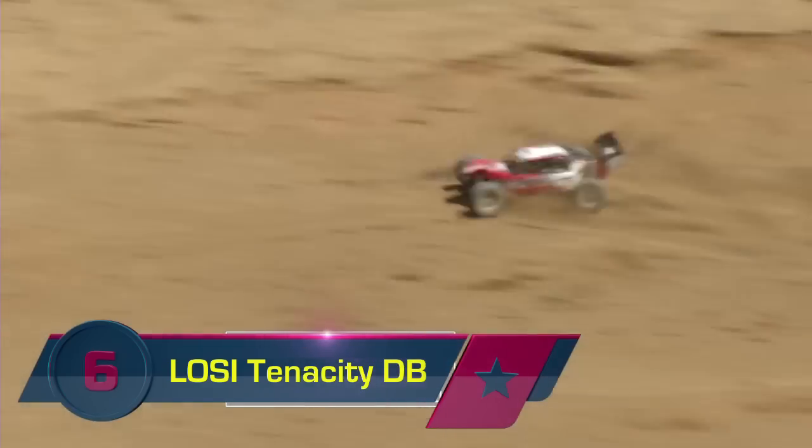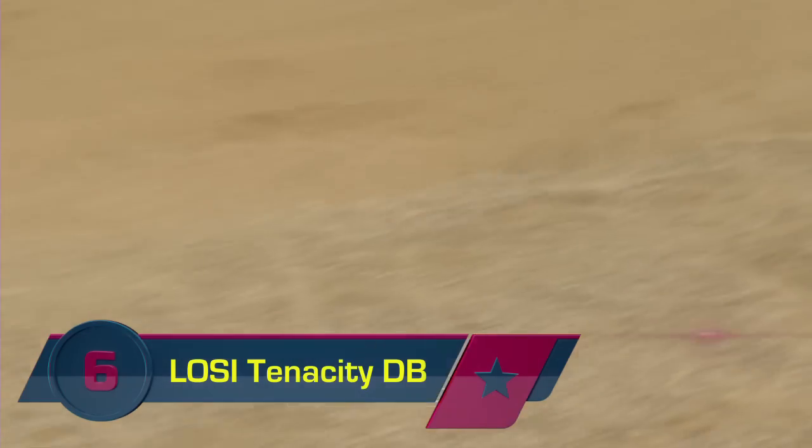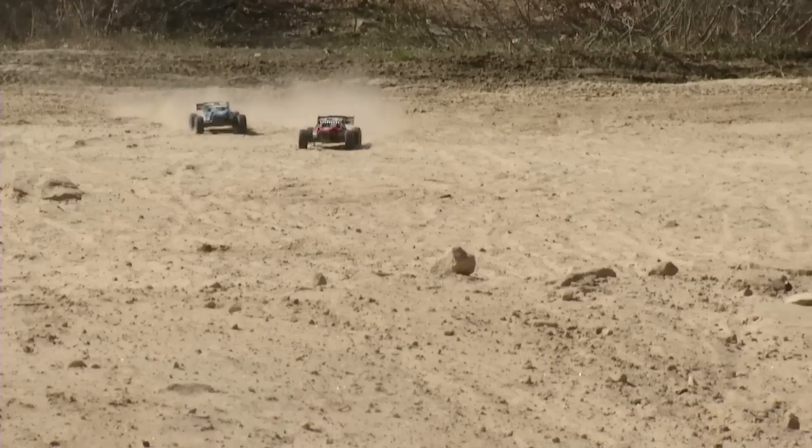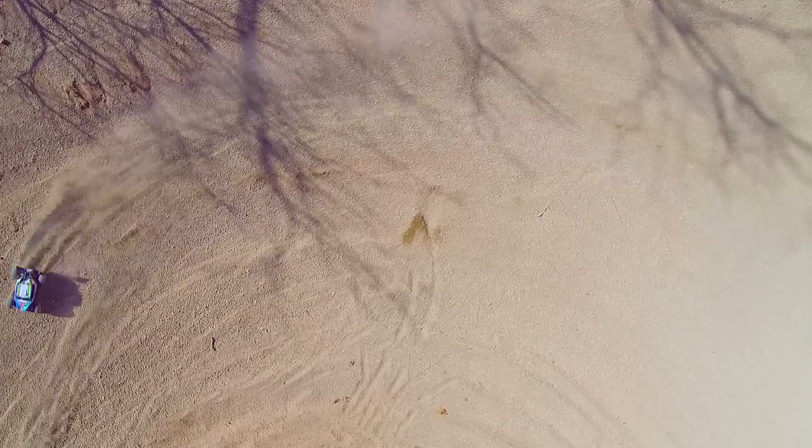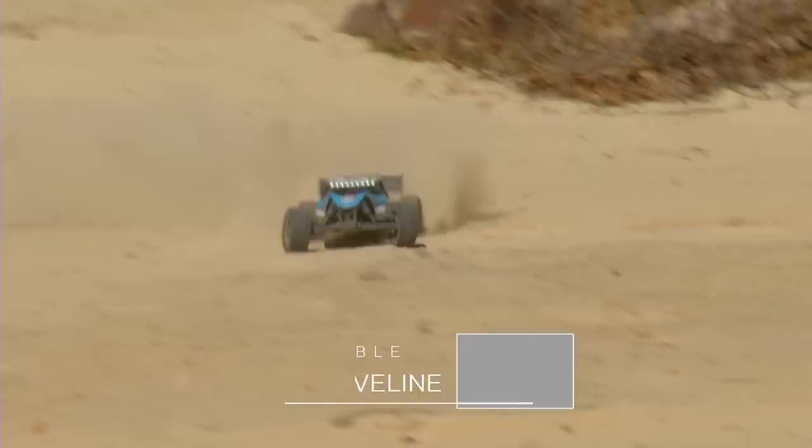So number six, one of the newest additions to the Losi and Tenacity family, one of my favorites, is the Tenacity DB. Now, this may look somewhat familiar to you because we had a Tenacity SCBE, or not a Tenacity, a 10 SCBE, that this was basically built off of. This is an evolution of that platform.